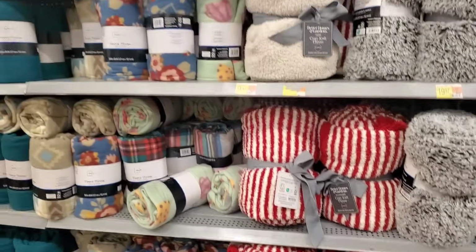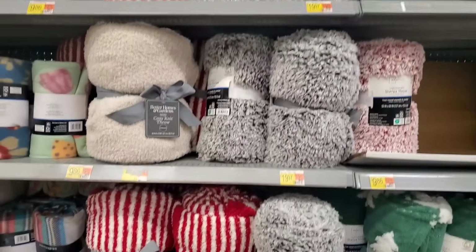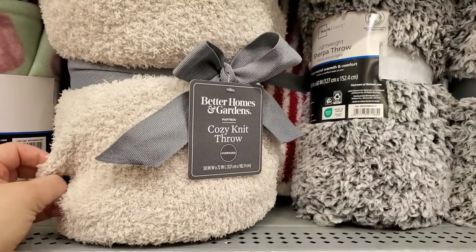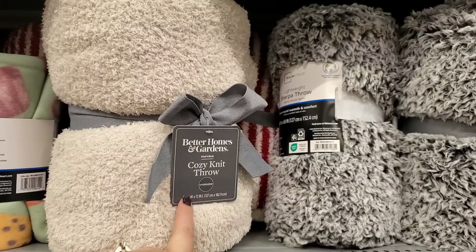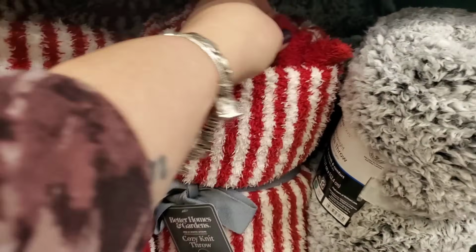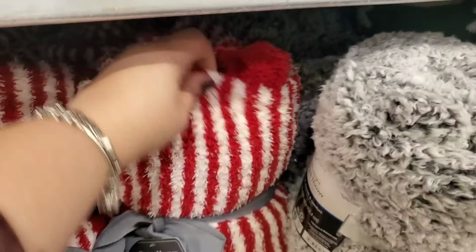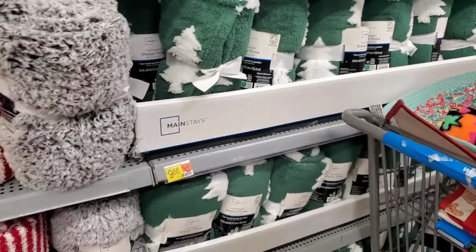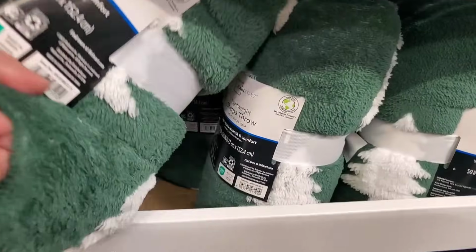And then we go from $3 super bargain bougie little throws to these really nice, cozy, huge, oversized Better Homes and Gardens. Do you guys see that? 50 by 72 inch throws. This is like a twin size bed. These by Better Homes and Gardens are $19.97, but you guys, this one right here is so tempting. Oh my God, it's like a boucle sweater. This is really nice. I wish red went in my bedroom because I think, oh my gosh, look at these for $9.86. This is really beautiful. I think I need this in my life.